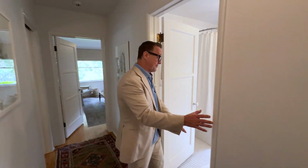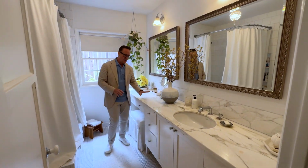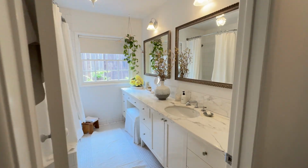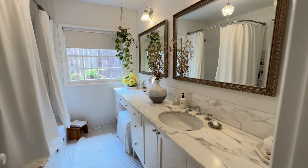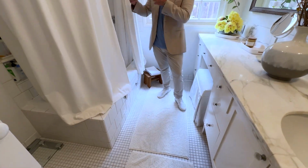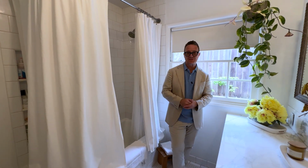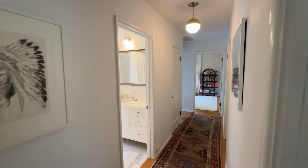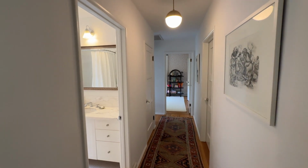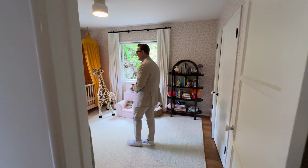So this bathroom, which serves the primary suite, has been completely reimagined in a beautiful soft white tone. We have, of course, timeless Carrara marble rounding out the countertops, beautiful penny tiles on the floor, and everything has been updated to bring it way more 21st century whilst still retaining its original charm. And then let me show you the most adorable kids' room.